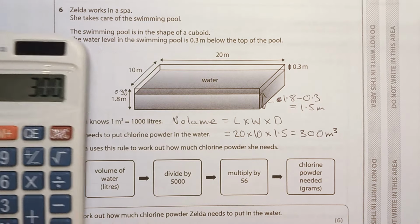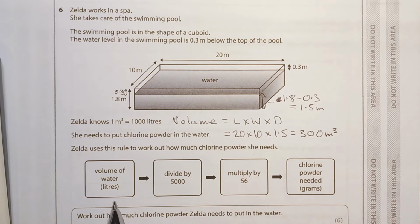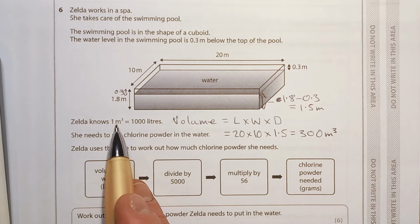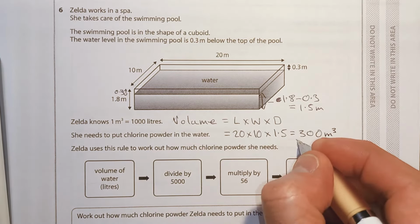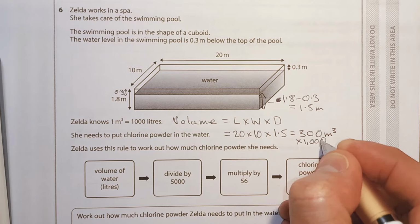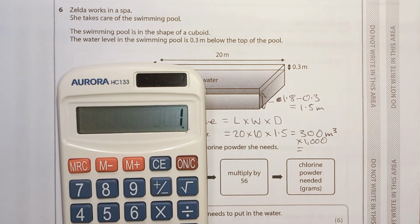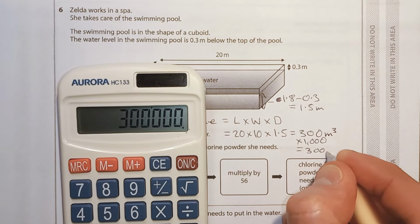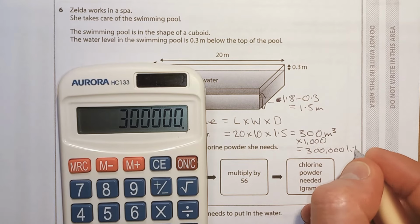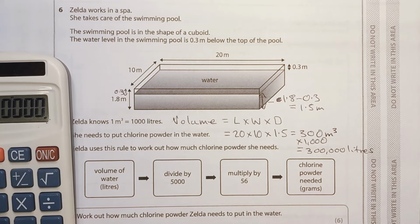Okay, right, that's metres cubed, but they wanted the volume of water in litres. So we've got to use this conversion. 1 metre cubed is 1,000 litres, so we've got to multiply this by 1,000 to get everything into litres. So 300 times 1,000 is going to give us 300,000 litres. So now we can put it in the formula.